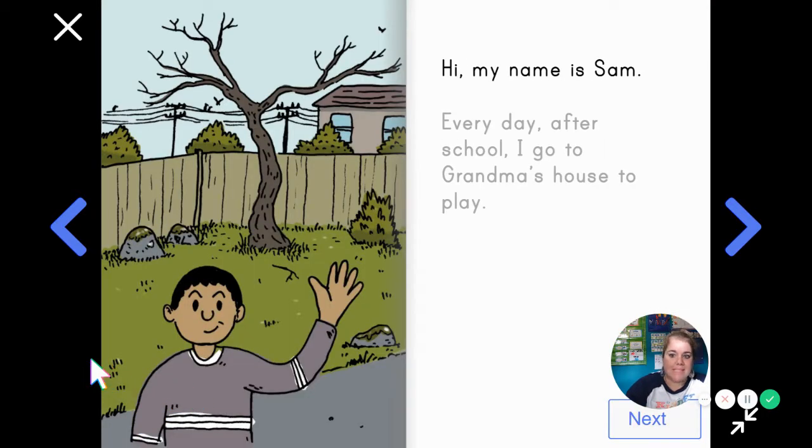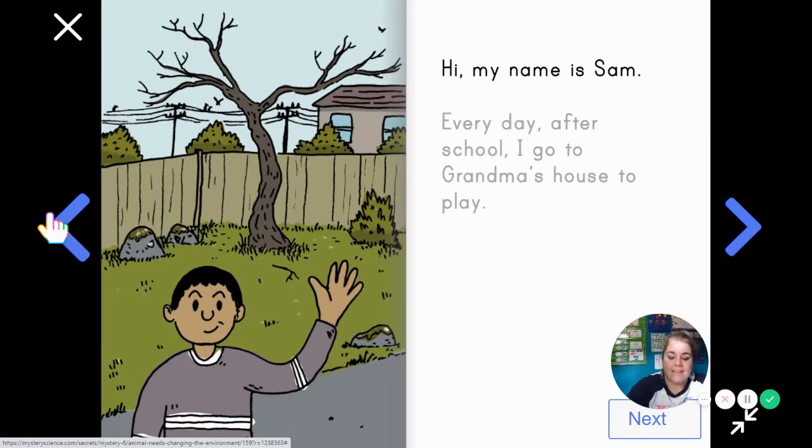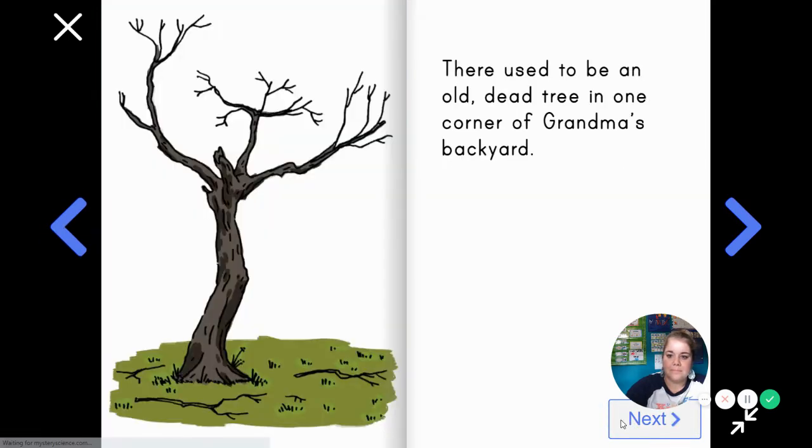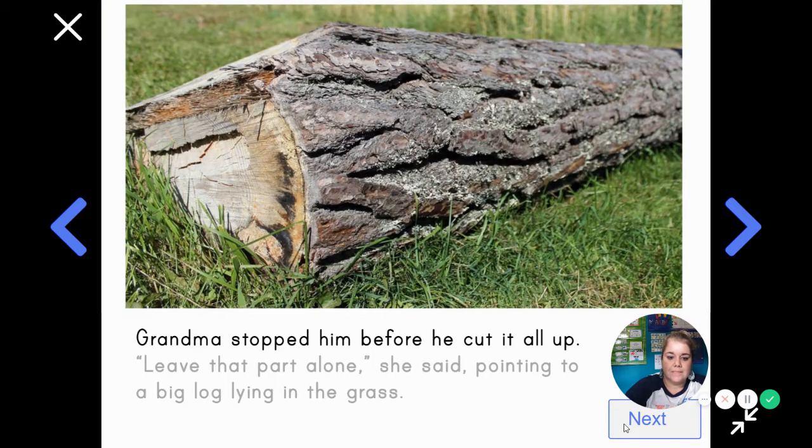Hi, my name is Sam. Every day after school, I go to Grandma's house to play. There used to be an old dead tree in one corner of Grandma's backyard. My dad cut it down. He chopped up the branches for firewood. Grandma stopped him before he cut it all up. "Leave that part alone," she said, pointing to a big log lying in the grass.